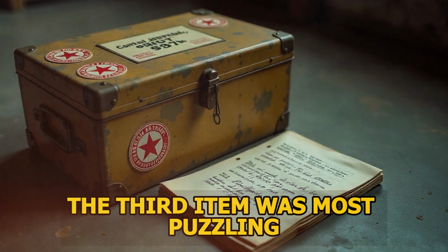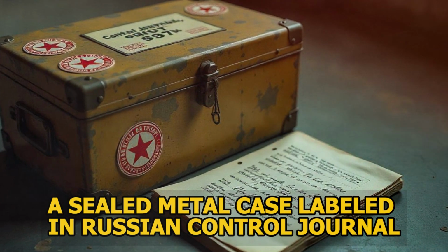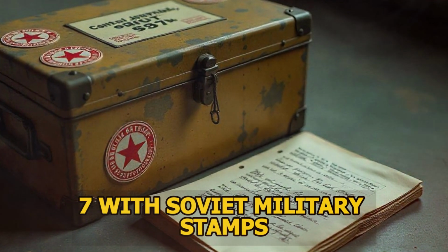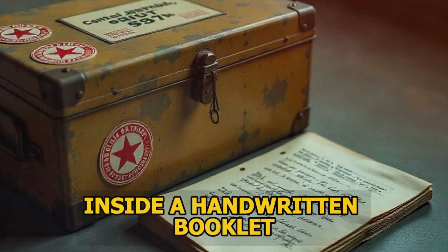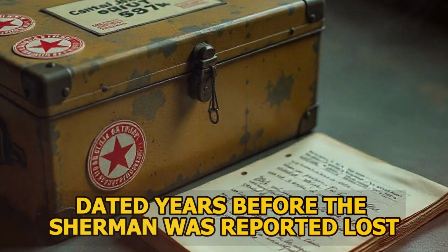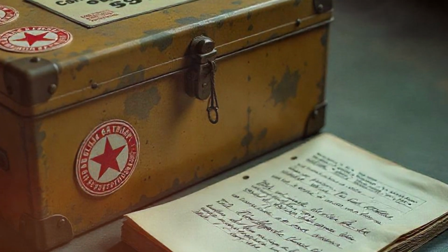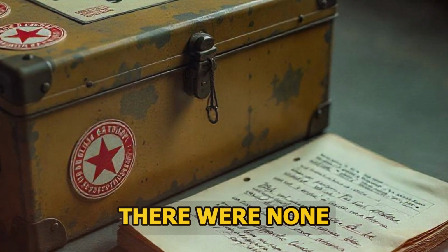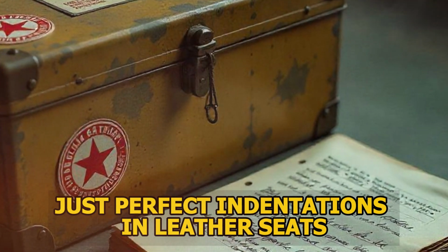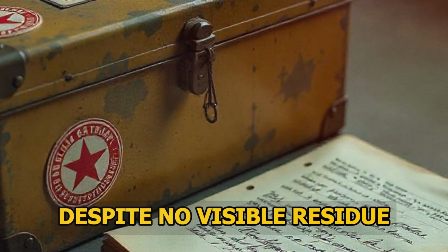The third item was most puzzling. A sealed metal case labeled in Russian. Control Journal. Object 317 with Soviet military stamps. Inside, a handwritten booklet logging multiple tank recovery missions dated years before this Sherman was reported lost. All entries ended with, "Not viable." When they examined for crew remains, there were none. No bones, no DNA, just perfect indentations in leather seats and a strange chemical smell despite no visible residue.